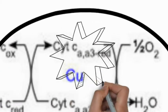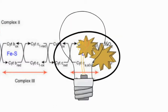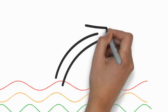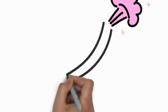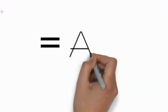Remember the receptor site cytochrome C oxidase and all of those free radicals? Well, cytochrome C oxidase happens to be the absorption site for light in our cells as well. When the light of the correct color and intensity is applied, it immediately displaces the free radicals from cytochrome C oxidase, allowing oxygen to rush back in and resume the process of producing ATP, or cell energy.